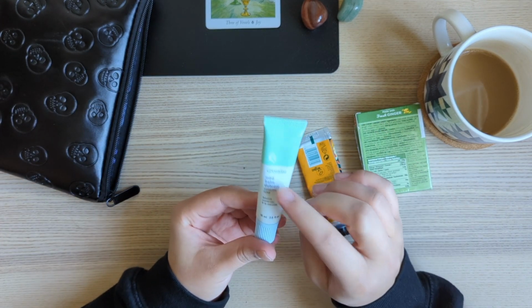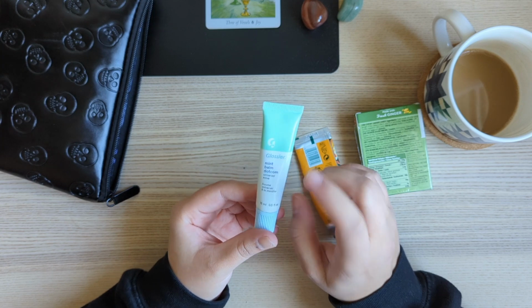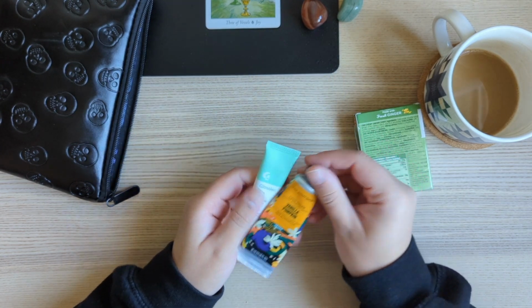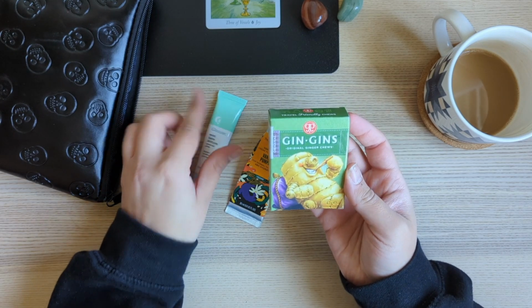I've got a Glossier lip balm here, the minty one. I've got a hand lotion from the Body Shop, and I've got these ginger chews.